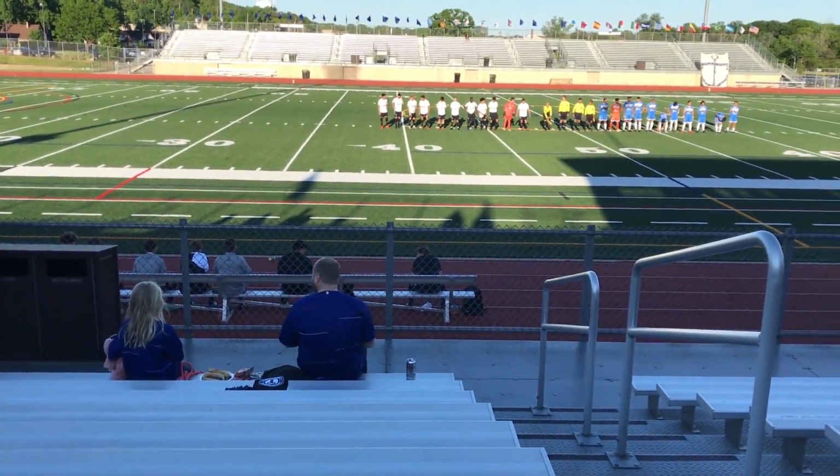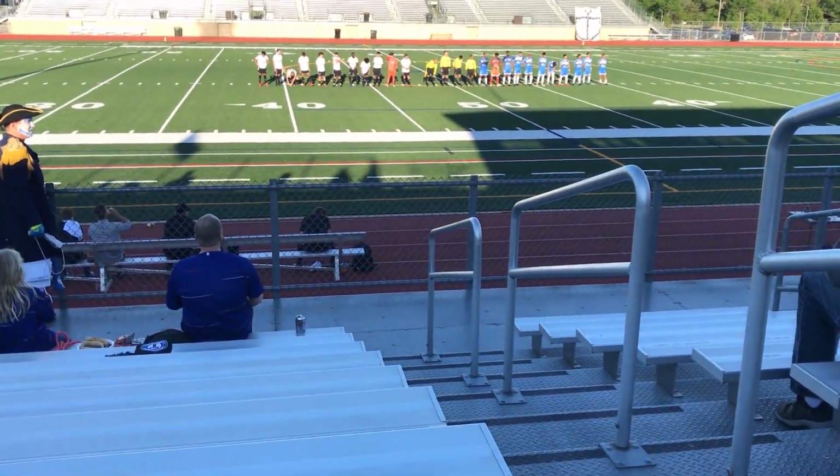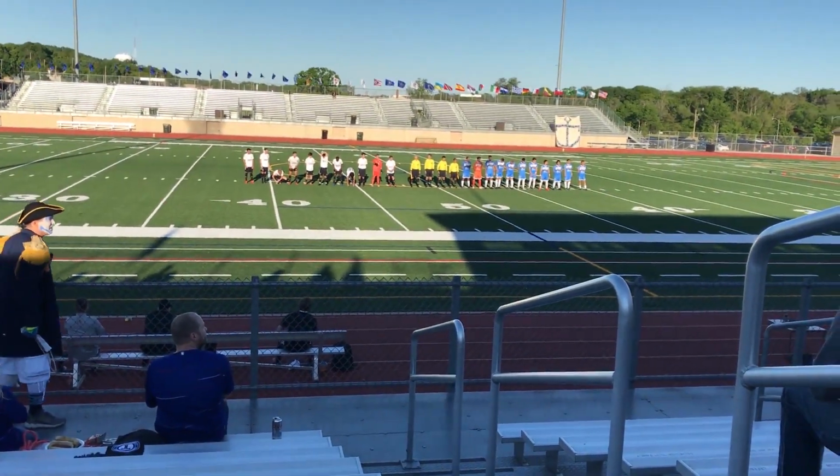And now, the starting 11 for your FC Milwaukee Torrent!